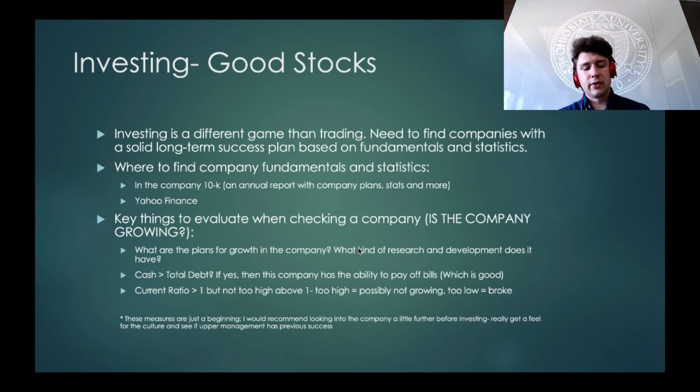Well, I'd start off by looking at how much cash they have. Do they have more cash than their total debt? This is important because they need to be able to pay their bills, much like a person. If they have cash on hand and they can pay their bills, then the banks are more willing to give them more money. And this is good, and that's when I would want to give them more money as well. So you want to see that they have the cash able to pay off their bills.